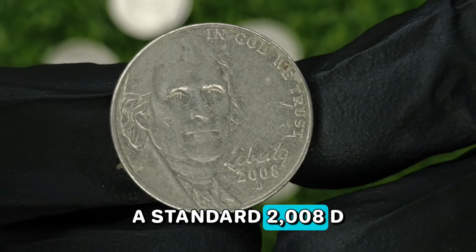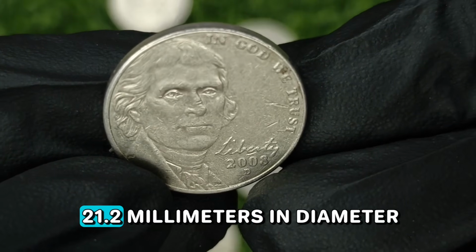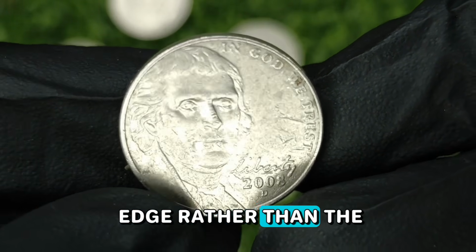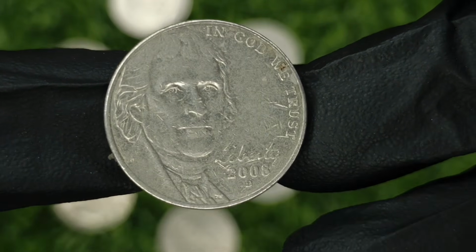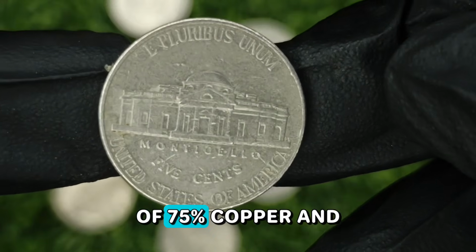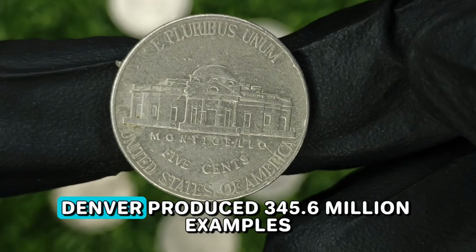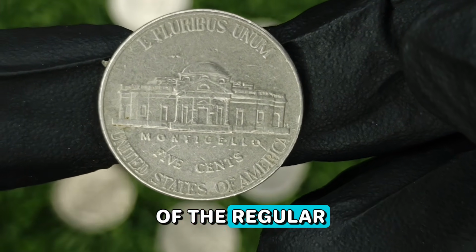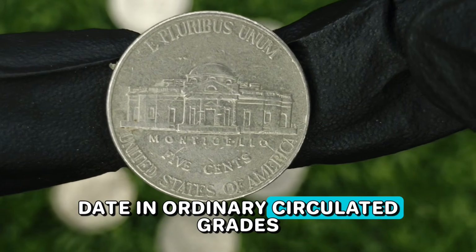A standard 2008 D circulation strike nickel weighs 5 grams, measures 21.2 millimeters in diameter, and has a plain edge rather than the reeded edge found on many other United States denominations. Its metal is the familiar Jefferson nickel alloy of 75% copper and 25% nickel. Denver produced 345,600,000 examples of the regular 2008 D issue, making it a common date in ordinary circulated grades.